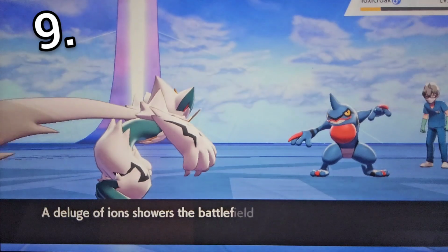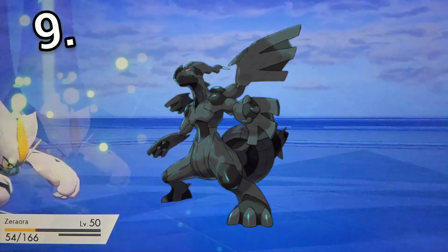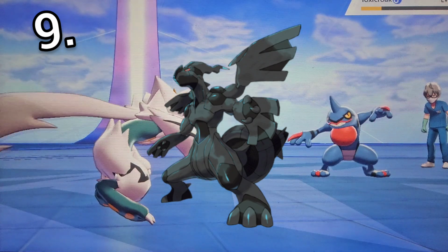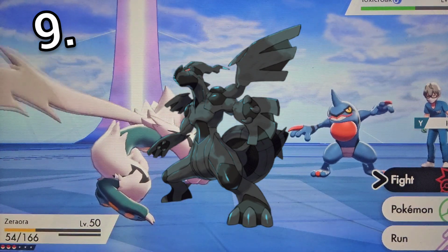Speaking of, 9 is Zekrom. Like I've said, never played through Unova before, and I haven't used Zekrom in any game that I've caught one. It just goes to show how much I love the design. It's just a big, cool, menacing black electric dragon, there's not much else to say.